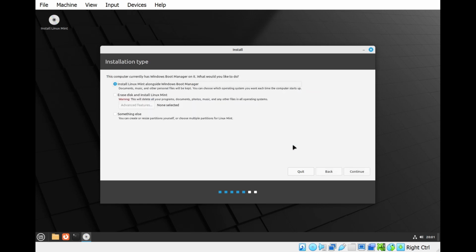Next, you'll be asked what type of installation you'd like to do. In this case, we want to install Linux Mint alongside the Windows bootloader. If you haven't got this option, turn back, because your only other option is to wipe the entire hard drive and install Linux Mint only on it, and that isn't what we're wanting to do here.